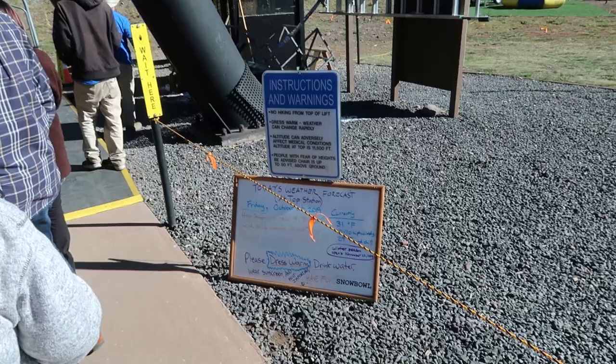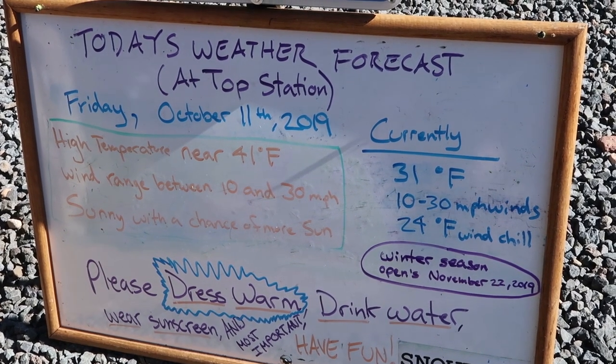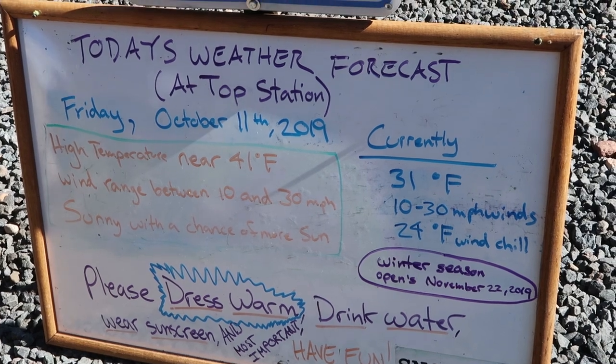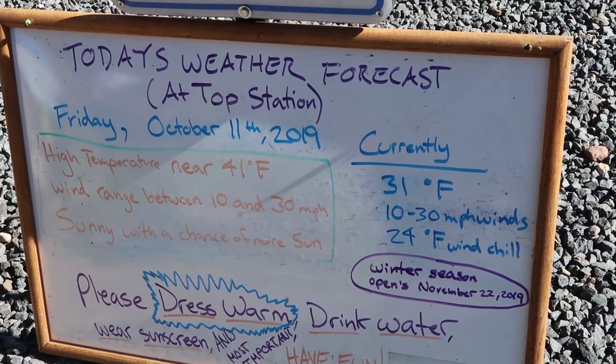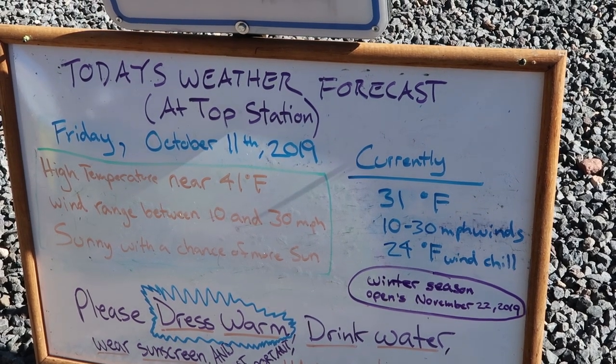So we did inquire that it's about an hour round trip to get to the top, but once you get to the top, you can get off, and she said you could stay as long as you want. So I guess the amount of time it takes depends on how long you decide to stay at the top. I like that it says sunny with a chance of more sun. My kind of weather. But as you can see, high temperatures near 41 degrees, so it's gonna be a little bit chilly.